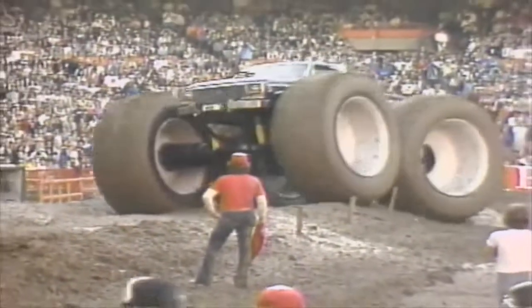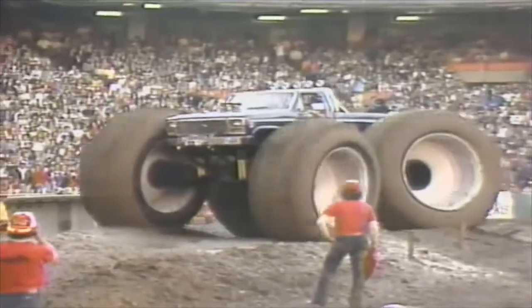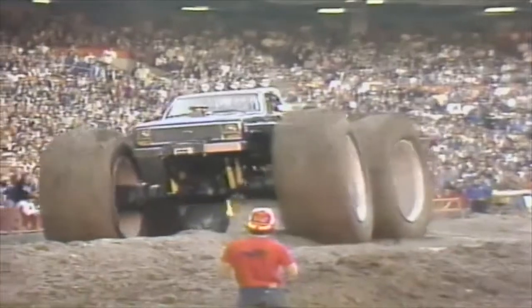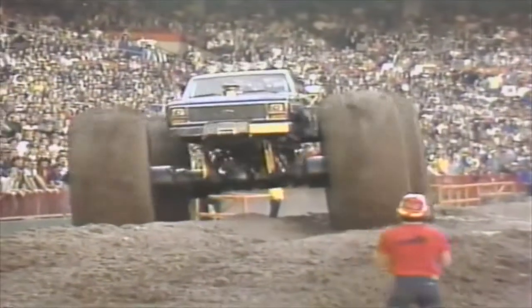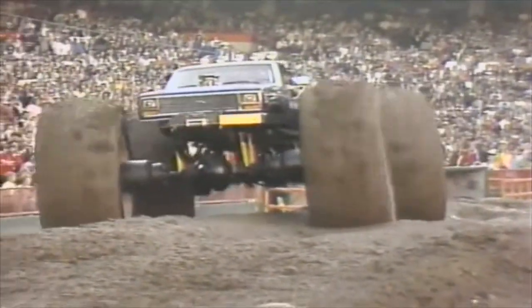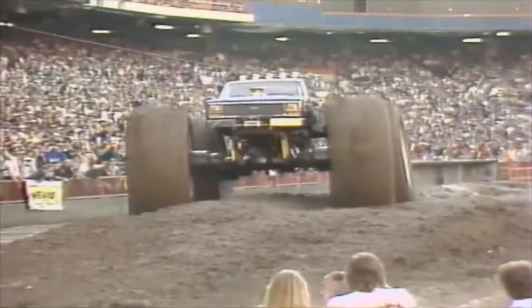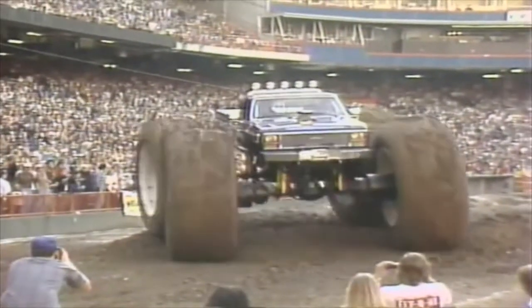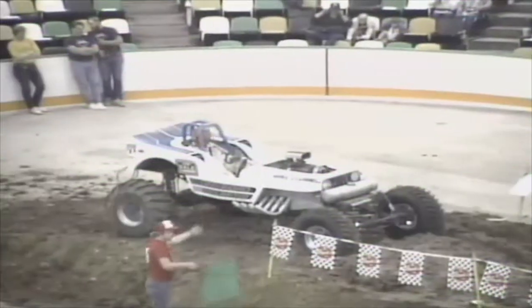Is this an optical illusion? Are those tires really that big? You bet they are. Those are 11-foot Tundra tires, used in some of the most brutal terrain in the world. Here, they turn slowly through a shallow mud pit. And as you can see, this truck powers through with ease. But that's not always the case with mud pits.